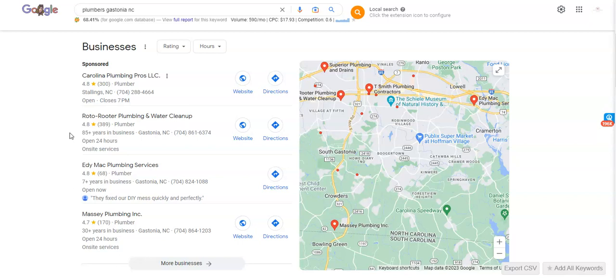Second, filling out as much as possible on that: name, hours, the correct phone number, photos, just filling everything out. And then third, putting your business name, address, and phone number into as many online directories as possible. Directories are things like Yelp and Yellow Pages, that type of thing. And having your information in those online directories is really going to help power your profile.